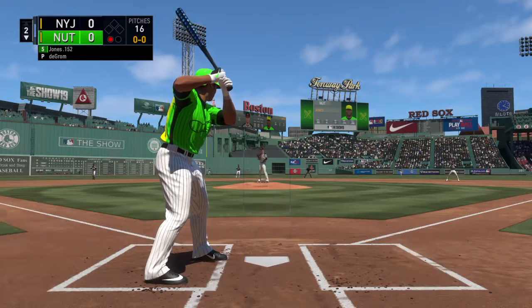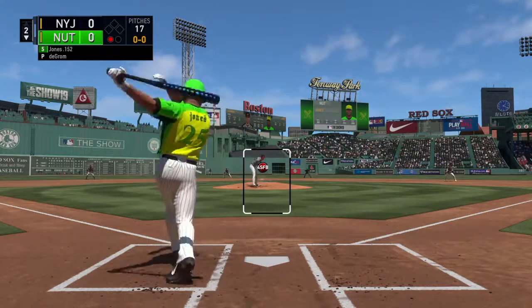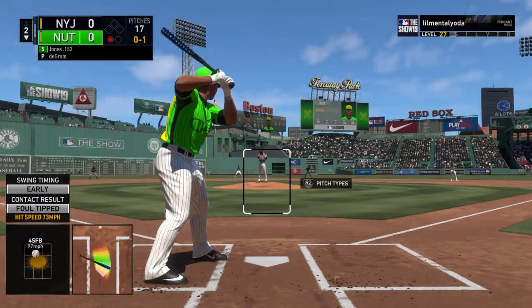So 1 away here with the bases empty, and that'll bring in the center fielder, Andrew Jones. Fouled off.